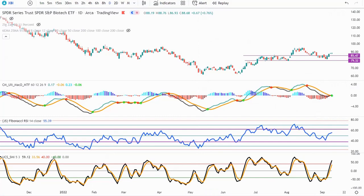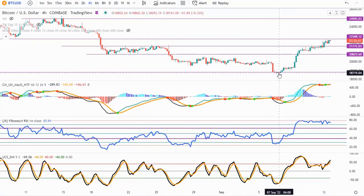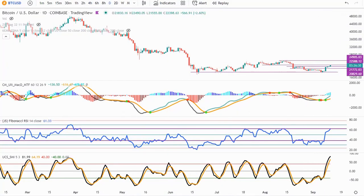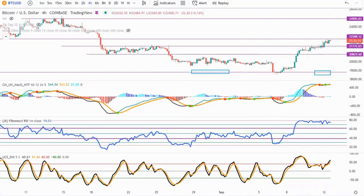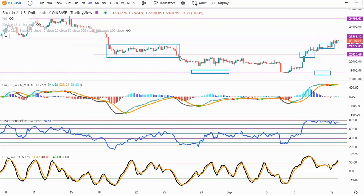If we look at Bitcoin very quickly, we look at 4 hours just to get an idea. Bitcoin fell to this level. It's been under a lot of pressure, but since falling to this level and finding support, if I show you on the daily chart, you can see this level right here was the previous lows. So it found support right here, and then it's been moving up since then. You can see that it has gone through resistance right here. It's taken out resistance right here, and then it also has taken out resistance right here, because you can see that it spent quite a bit of time in this zone, and it closed right below the resistance right here.